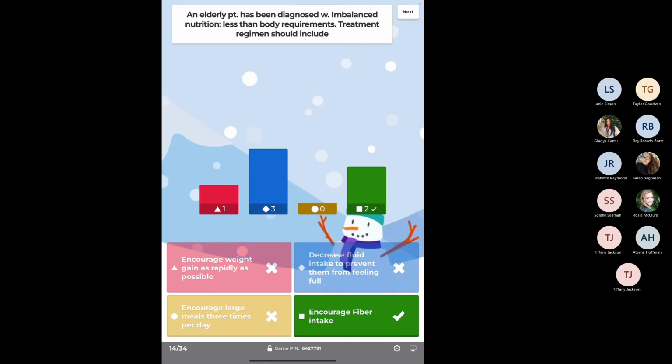All right. So with these patients, we want to encourage our fiber intake. I know blue looked a little bit tricky, but we still want to make sure our patients are drinking fluids. I see why you guys chose this one. Had the question stated, limit fluid intake with meals, that would be correct. So a good way to encourage meals would be to have the meal on its own. But overall, we don't want to decrease our fluid intake, maybe just with meals.